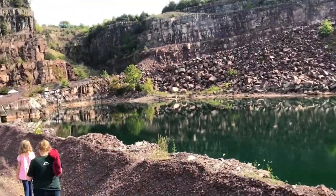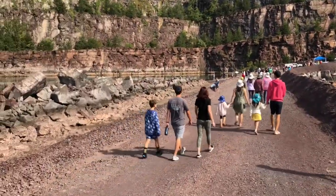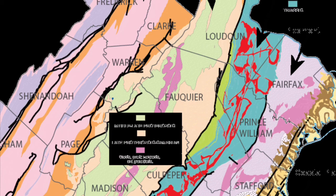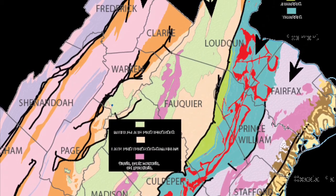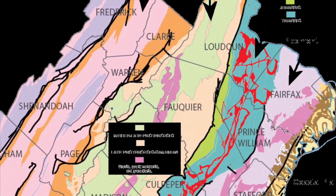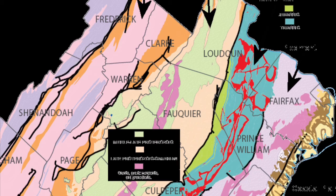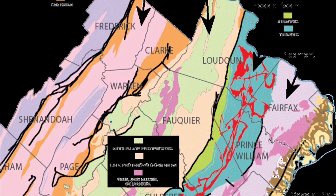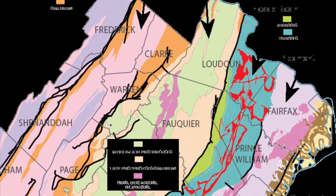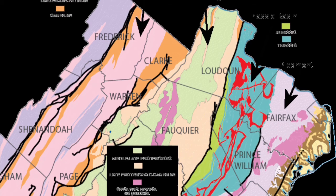Hey guys, so as you can see, the Luckstone Quarry is a gigantic hole in the ground, and there's a reason it's sited where it is. Here's a map of Northern Virginia with Culpeper County at the lower center part of the map. The green swath running up along the right side of the map is what geologists call a rift basin or a rift valley. It's also called the Culpeper Basin. It's roughly 100 miles long and about 10 miles wide.